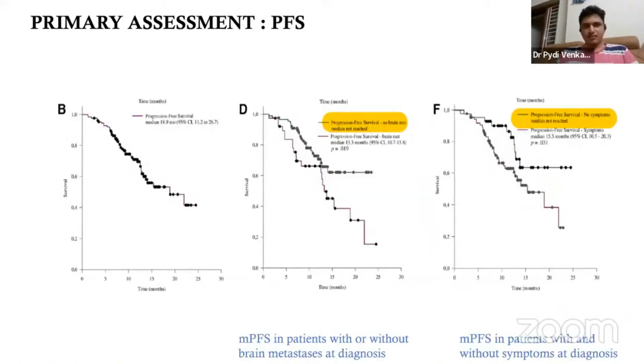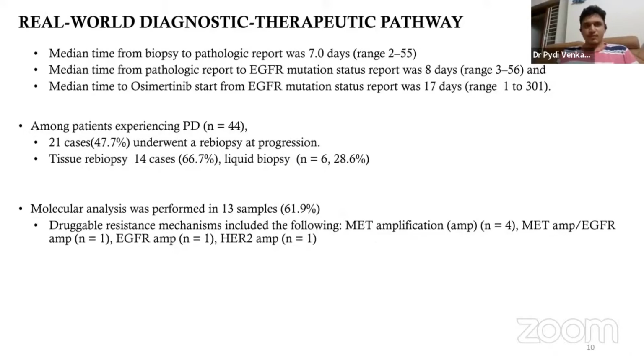They also published the PFS data, and median PFS was 18.9 months, similar to that seen in FLAURA. PFS was also better in patients with no brain metastasis and patients who were asymptomatic at presentation. They also published data regarding time to biopsy and time to pathology report from biopsy, which was around 7 days median time, similar to what is seen in our practice.